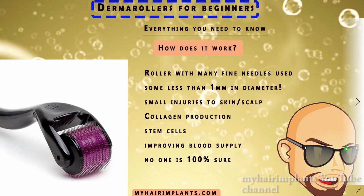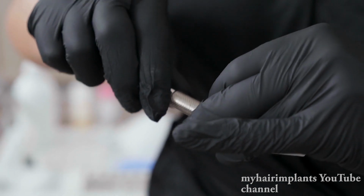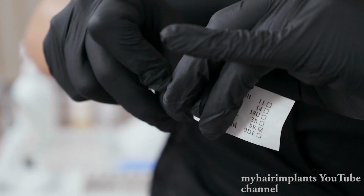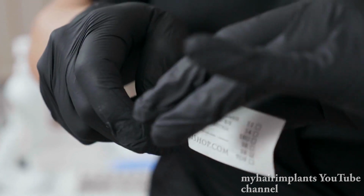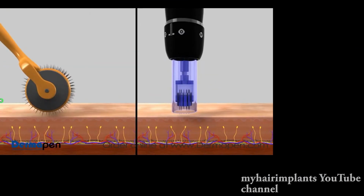So the roller has many fine needles. The roller looks something like this. So it has lots of these tiny pinprick-like needles. Some are less than 1 millimeter in diameter, so very, very small. And the idea is that these will cause very small microscopic injuries to the skin or scalp, and that is what stimulates the hair growth, or basically reverses and improves the skin aging.